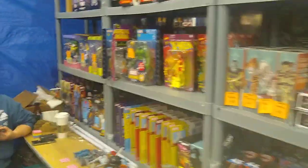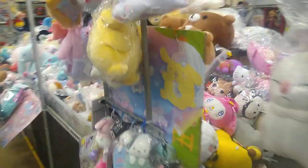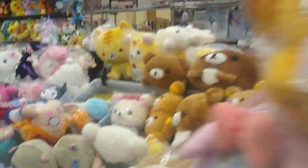It's not really big, huh? Oh, we got some turtles over here. Bert is always finding turtles here. Anime style plushies.